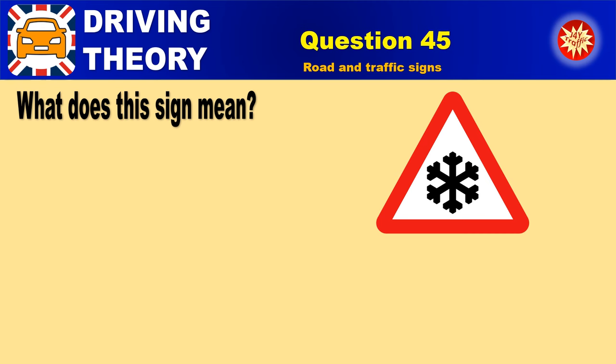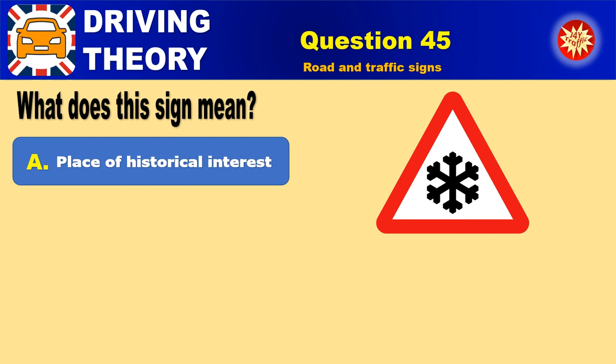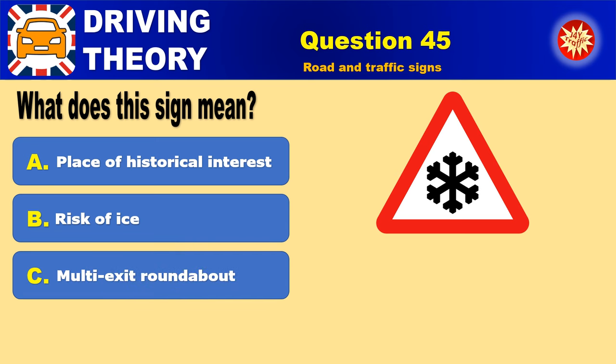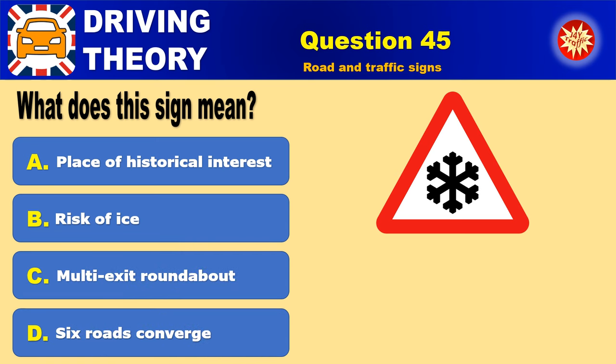What does this sign mean? A. Place of historical interest. B. Risk of ice. C. Multi-exit roundabout. D. Six roads converge.